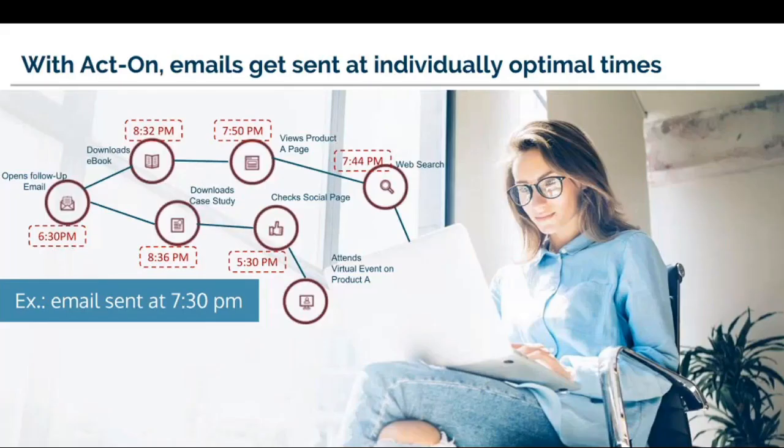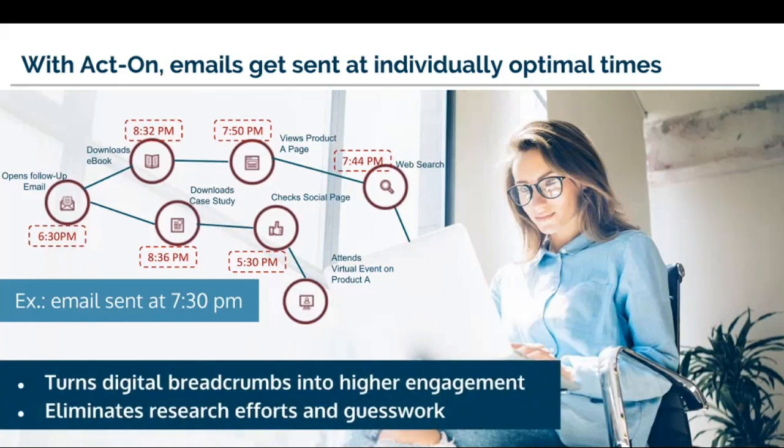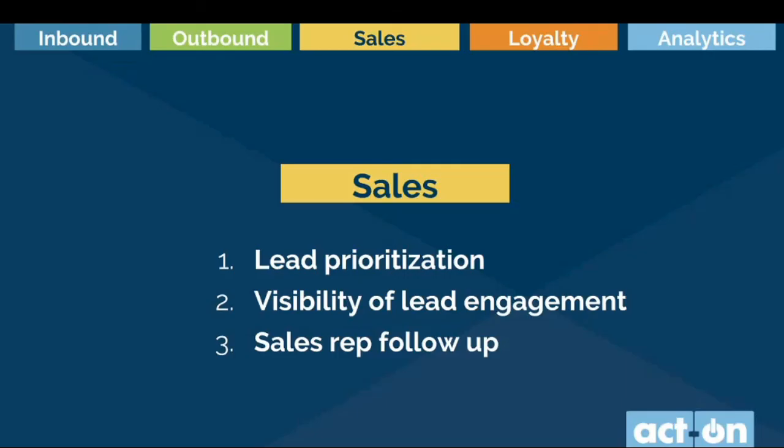It takes a long time to figure it out. Well, going back to that visual that I mentioned earlier, all those different interactions are time-stamped, and so we know in our platform that when you send that email out to 1,000 people, Sarah should get that at 7:30 p.m. because that's when she's typically been interacting with us, versus maybe Joe is an early morning person, and it will automatically send it during those times when they've shown to be most actively engaged with you. This is all about turning those, as I mentioned at the beginning, digital breadcrumbs into higher engagement with your prospects. It's about eliminating all the research efforts and the guesswork that's involved.